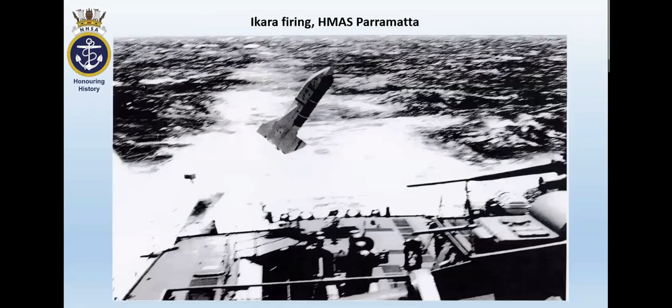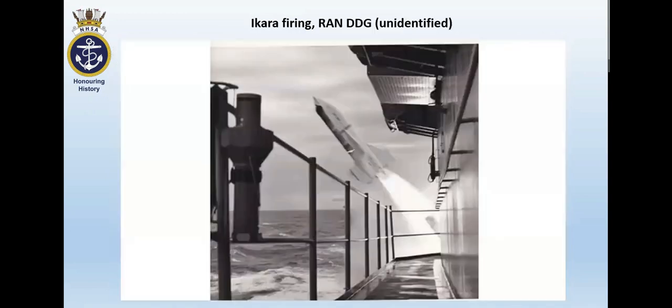Now, I'm just showing some slides here of some of the practice firings. During the course of the Ikara's career aboard, there were quite a number of notable incidents, and I'd like to refer to two of them now. The first took place aboard HMAS Derwent on the 27th of January 1966 off Jervis Bay. Derwent was meant to be testing in concert with a number of other ships testing her Ikaras. The test was delayed because of the detection of what was believed to be a foreign submarine within the test zone. After the submarine was either shooed off or left, Derwent commenced the test.